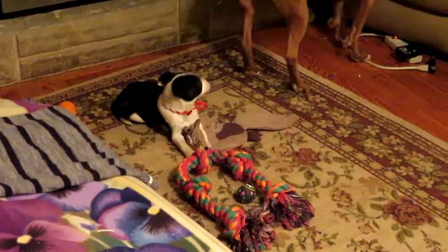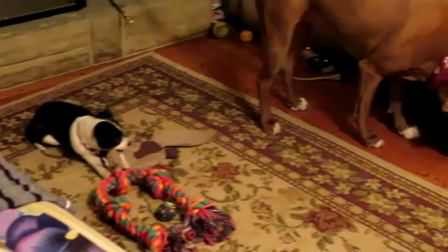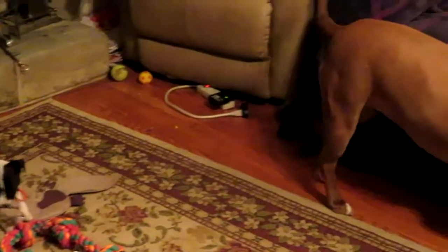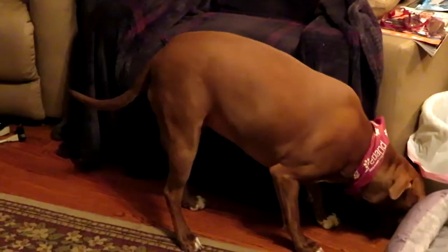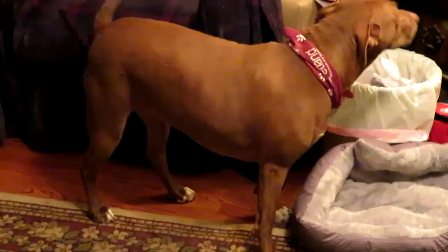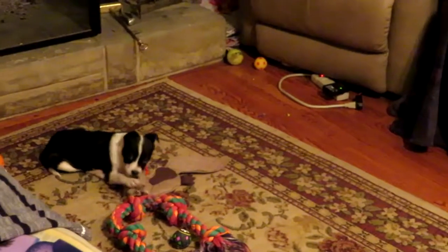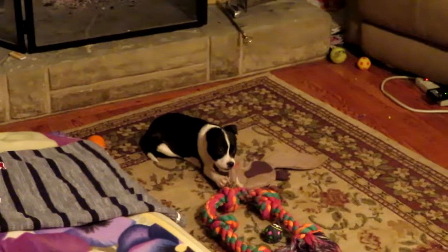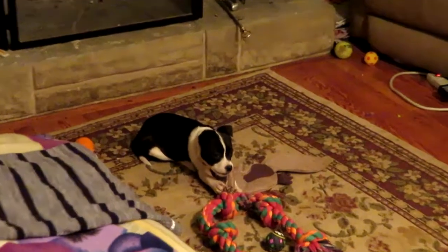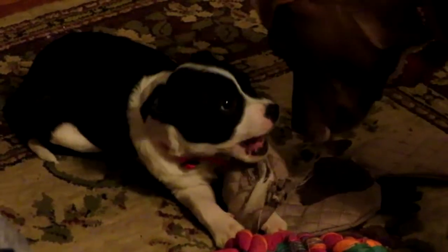Ruby's not toy aggressive at all. I mean, you've seen videos of Ruby playing tug with other dogs, so she's not toy aggressive at all, which is pretty cool. Ain't that right, Ruby Doo? Are you toy aggressive at all? Yep. I don't think we're gonna have to worry about those two at all. This little one definitely likes Ruby, and Ruby seems to like her.